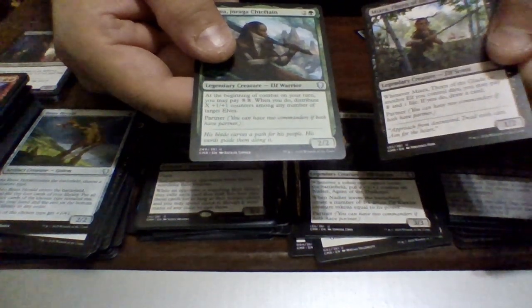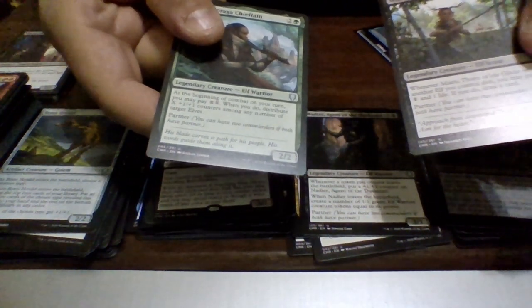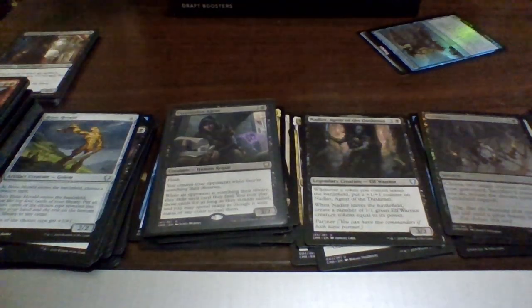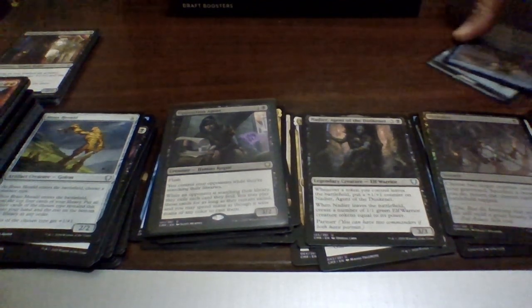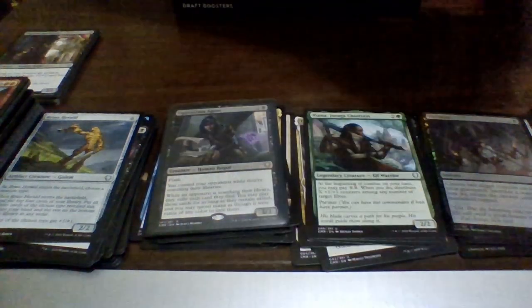So if I was drafting and I saw these two at the back of my pack, I would still probably draft Opposition Agent just as a rare draft and just for the value. But if I was playing in a tournament to win, I think I would probably draft these two. I would snap them up really quickly and try to go into an elves type strategy. There are a lot of elves in both black and green in Commander Legends, so I think they make a good draft archetype.